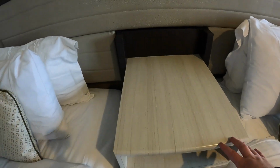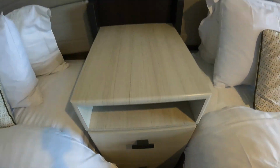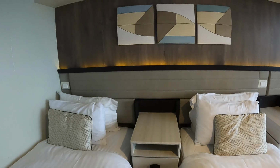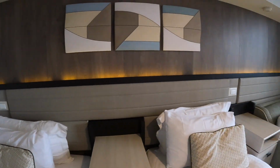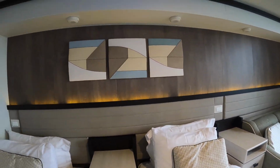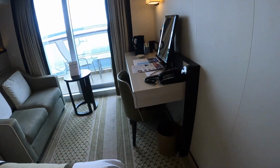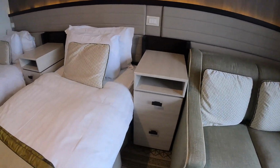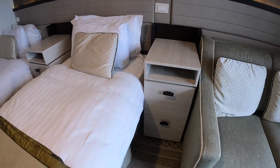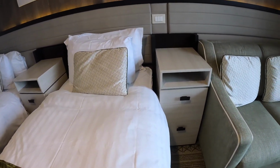You've got the top, you then have a little cubby, and then you have two really good sized drawers. You've got some nice backlighting, and on either side of the bed you have the light switches, which is incredibly handy, and some nice artwork. Coming around the bed, we'll go into the vanity in a moment. You have again the other bedside table. There doesn't seem to be any plugs by the bed, so that is something to consider.